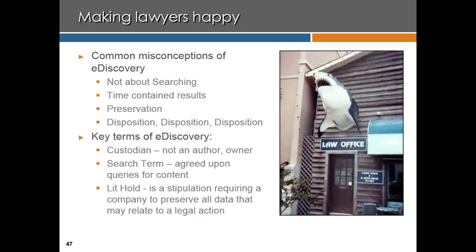Several key terms that I'll use throughout this, I want to make sure we baseline. First, a custodian. A custodian is actually not the author, but they are the owner of the content. And that term sometimes gets people caught up. A search term is an agreed upon query for content, agreed upon by both litigation parties. A lit hold or an in-place hold is a stipulation requiring that a company preserve all of the data that's in place. There are a few ways that have been instituted in 2013 that support that, but the idea is that once it's there, it can't go anywhere. That information must stay present.